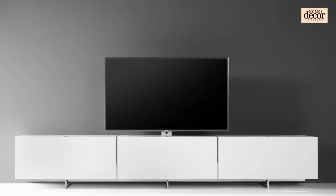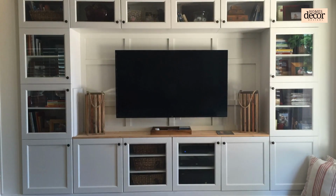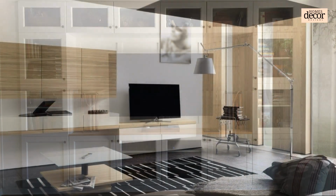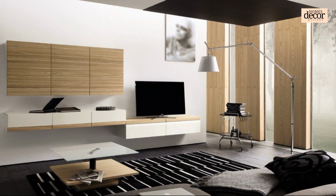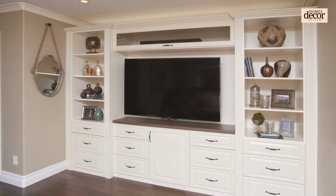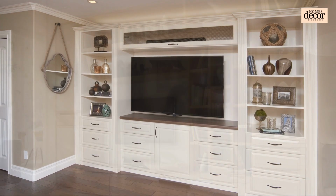Opt for sleek, dark wood for a sophisticated look, or light wood for a Scandinavian-inspired vibe. Metal adds a touch of industrial chic, while glass shelves offer a sense of airiness and lightness. Ultimately, the best material depends on your personal style and the overall design direction of your living room.